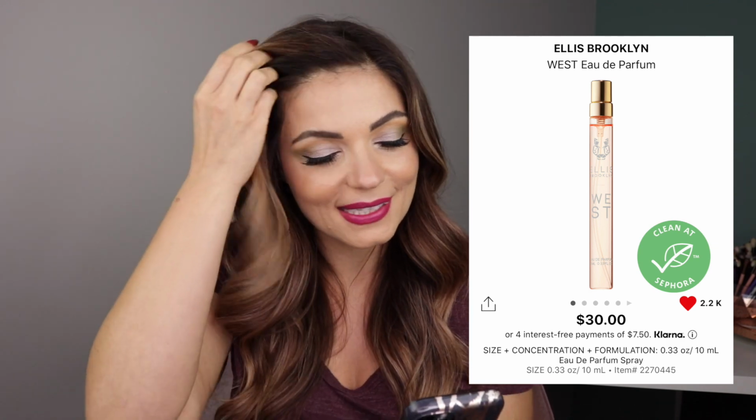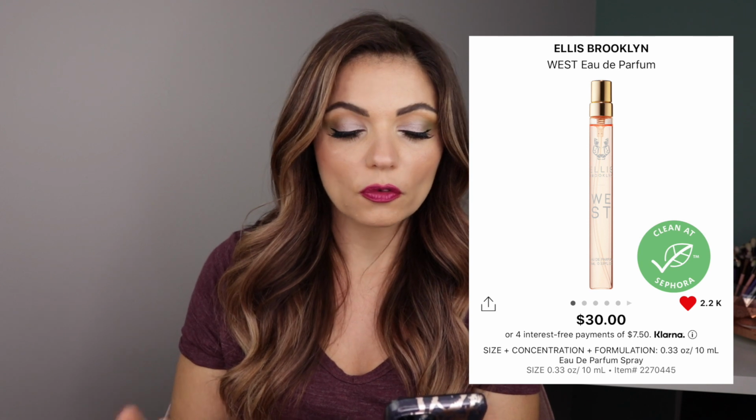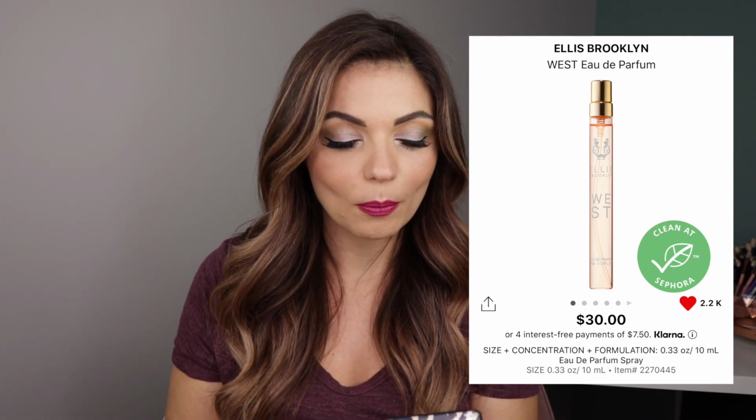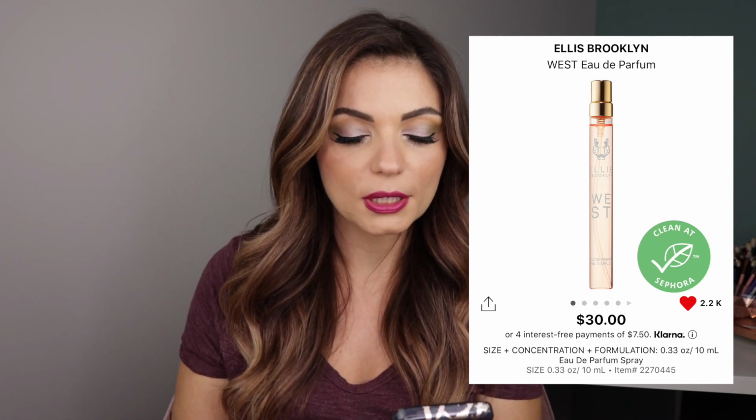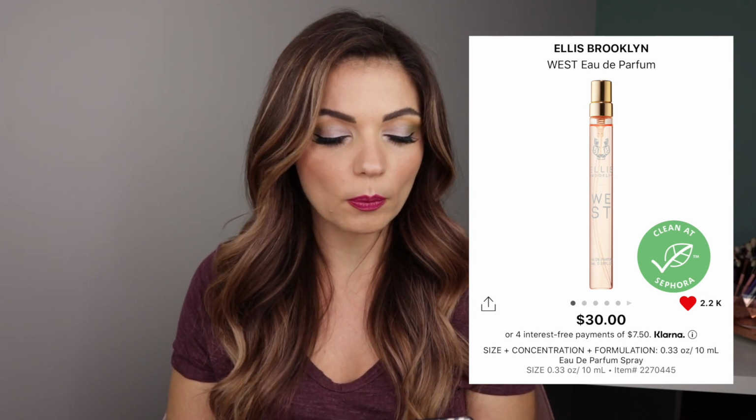So they say that this is a fresh citrus and fruits type. The key notes are blood orange, water lily, and vetiver. The fragrance description is a scent with a bright and bohemian brew of blood orange, lemon, basil, and oak moss. It is a vibrant fragrance that invites you on a remarkable journey.